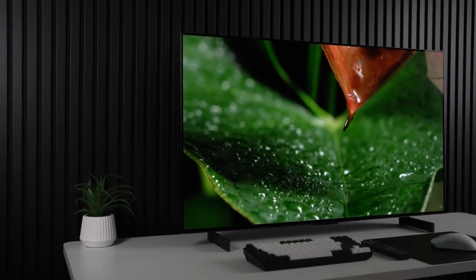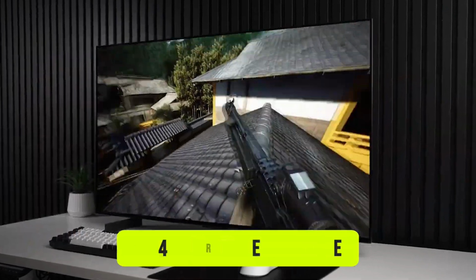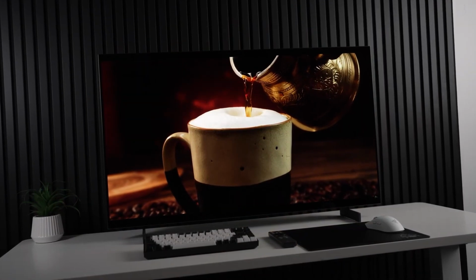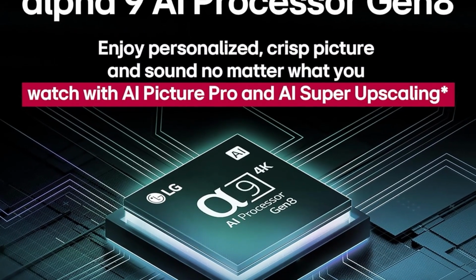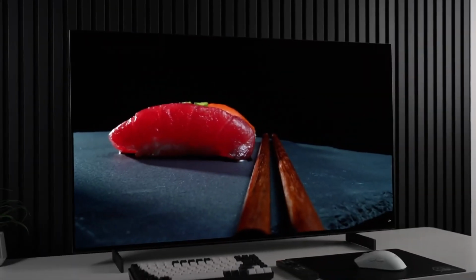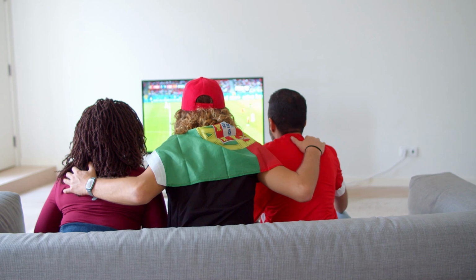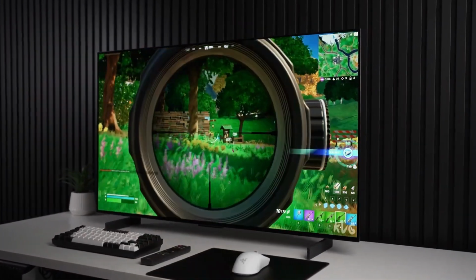What's awesome about the C5 is that it's kind of a jack of all trades, and it's a master of all of them. You get the full gaming suite with G-Sync, FreeSync, 144 Hz refresh rate, and some of the lowest input lag numbers around. Movie nights, covered with stunning HDR and Dolby Atmos support. Casual YouTube binge, super crisp and fast thanks to the Alpha 9 Gen 7 processor. It just feels effortless. Like whatever you want to watch, the C5 is ready to deliver without any fiddling or frustration. Even sports fans are going to love it because the motion handling is buttery smooth, which means no more annoying blur during fast-paced games.